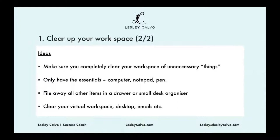Any other things that you have to do with work, you can put in a small organizer or a drawer, or you can even just have a box next to you, which has any other bits and pieces that you might need for work.